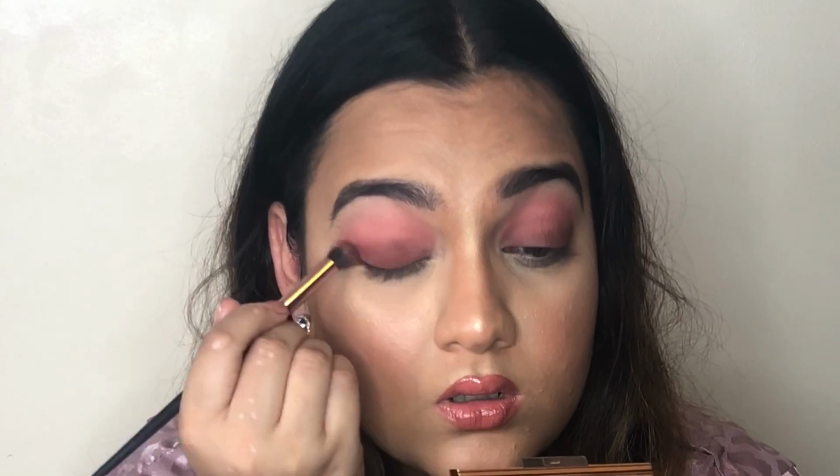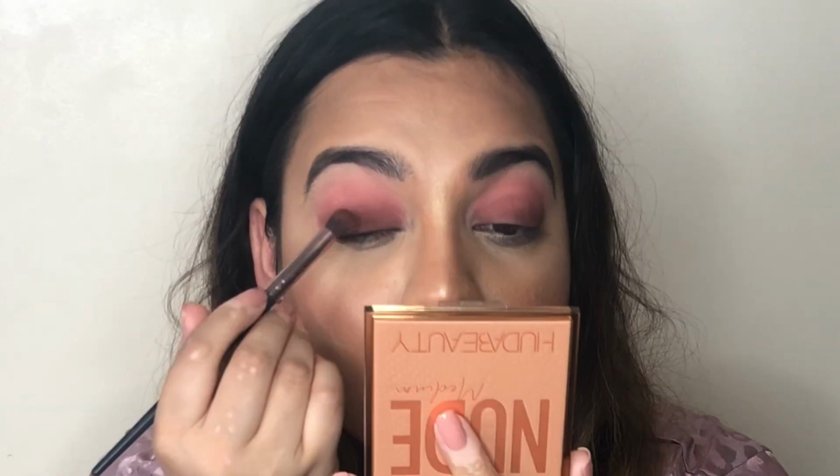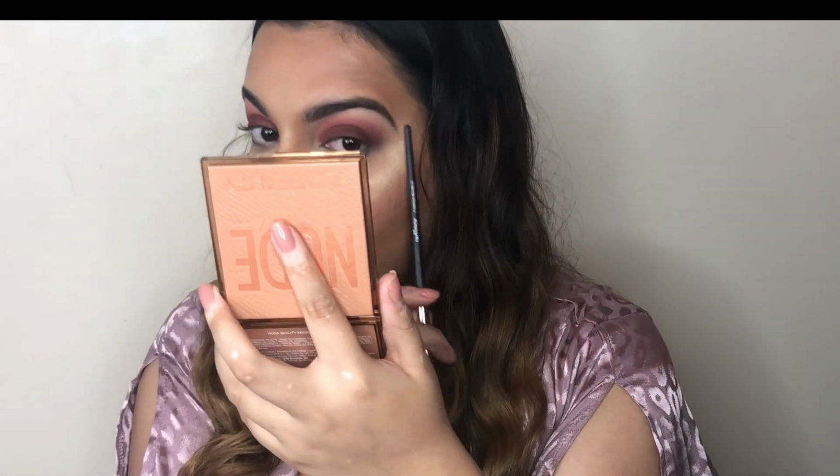So I'm just gonna build it all up. And I really like how they all blend into each other. They look really good. That is great pigmentation. I'd say the only thing this palette is missing is a light shade for the inner corner and just underneath your brow, because you can't really do highlighting with this.